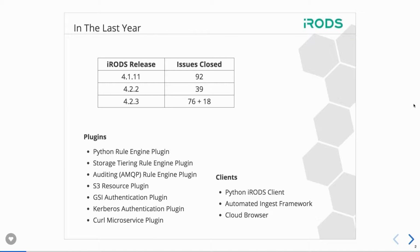We also released the automated ingest framework. So that's the second packaged piece of software to provide a capability on top of iRODS. In this case, it's not a plugin for the core code. It's a Python module that's released on pip, available in pip, and it uses the Python iRODS client and Redis queue to provide information to the server. We're going to have a talk about that tomorrow.